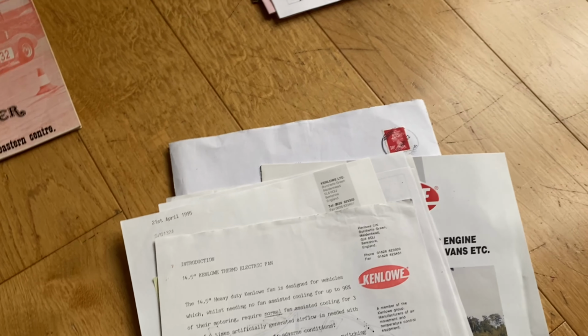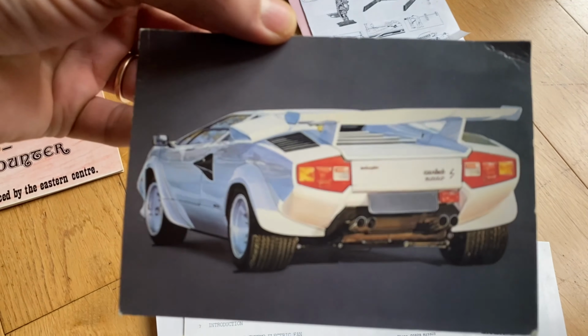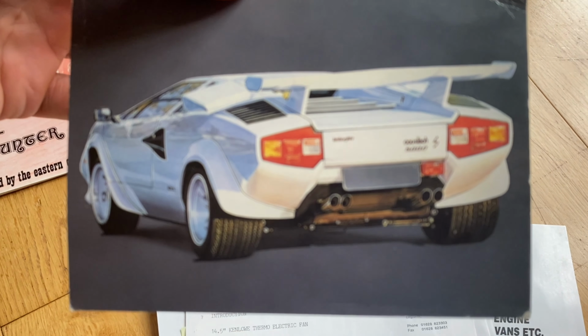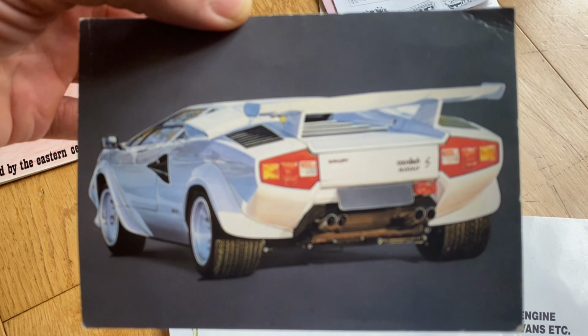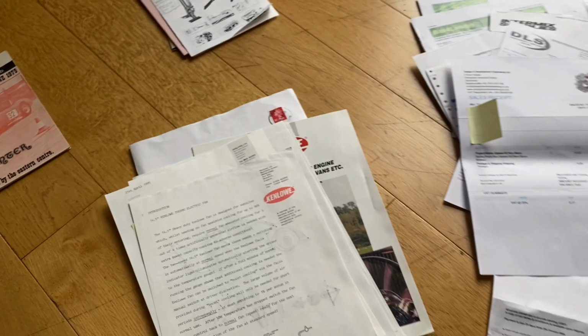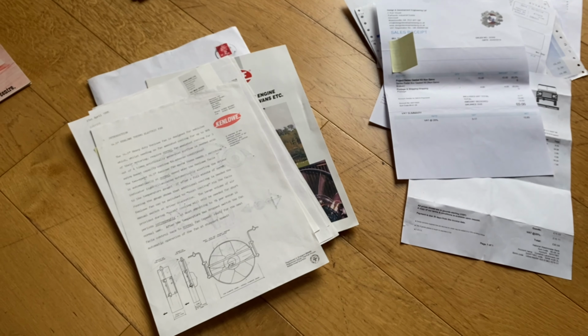But the pièce de résistance, and this is the thing that I had on my pinboard on my wall. I've also got a huge poster of this, like any teenager in the 80s, I guess, and 90s, Lamborghini Countach. So fantastic. But yeah, it still goes to show, even after all of these years and having moved over to Germany, the stuff that's still lurking in cupboards and at the bottom of boxes.